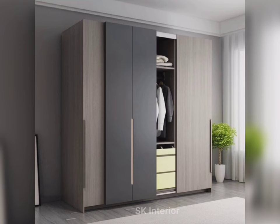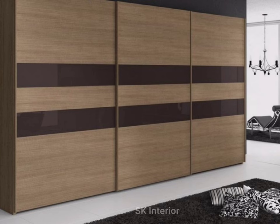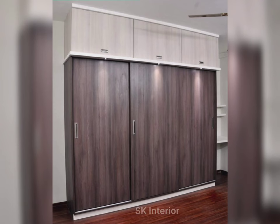Today we are watching beautiful wardrobe design ideas. Beautiful wardrobe design for your bedroom, providing room for everything you need stored in your bedroom.